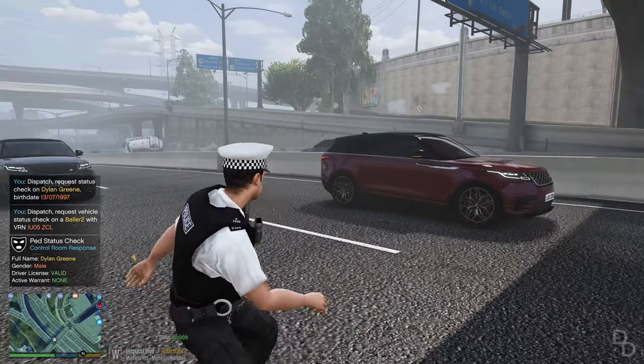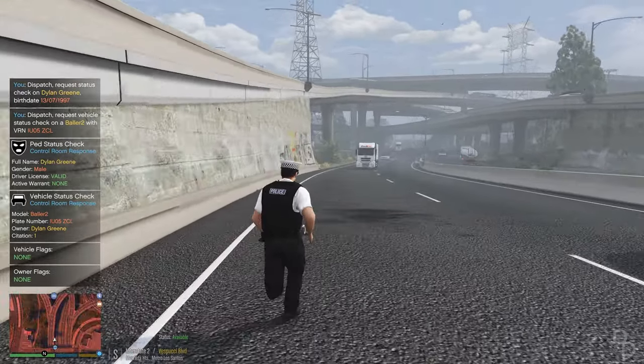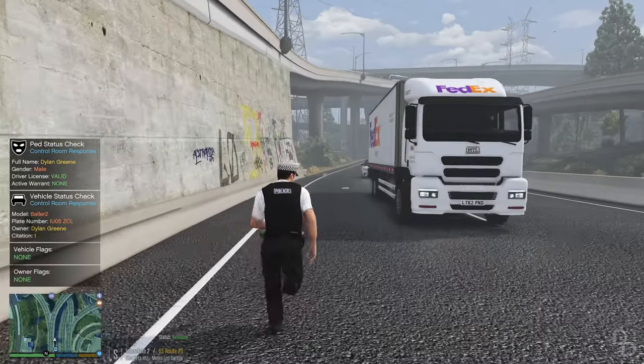No, that's a different plate. I know it's not the same plate as the vehicle, but it's technically... Where is my car? I can't believe my car is like... We actually run quite a far distance, to be fair.